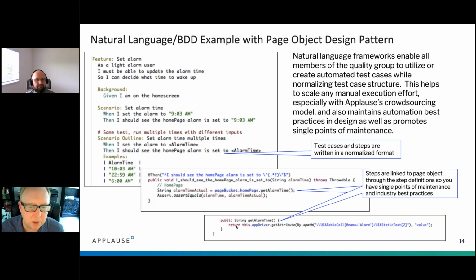This helps you because not everything should be automated, therefore some things will be manual. Making sure that everyone is writing test cases in the same format and style, which can be executed manually in a crunch, is scalable as well. I can move people into my organization, my sprint teams, because of this normalized language. People can get up to speed faster, and at the same time, it also lends to an automation first approach.